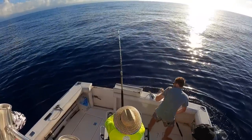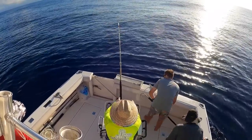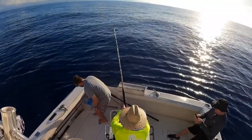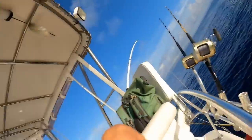Yeah. So I'm going to start backing down towards that fish. So okay. It's going to get a little easier to reel. Just make sure you're picking up that slack. The way you got that line real tight right now is perfect. We just want to keep it tight. That's the most important thing. It's a little hard to go down.